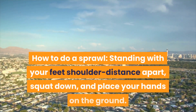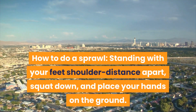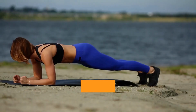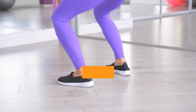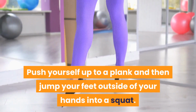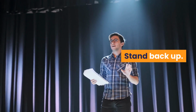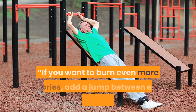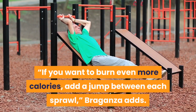How to do a sprawl. Standing with your feet shoulder distance apart, squat down, and place your hands on the ground. Jump your feet back to a plank and lower your body to touch the ground. Push yourself up to a plank and then jump your feet outside of your hands into a squat. Stand back up. That's 1 rep. If you want to burn even more calories, add a jump between each sprawl, Braganza adds.